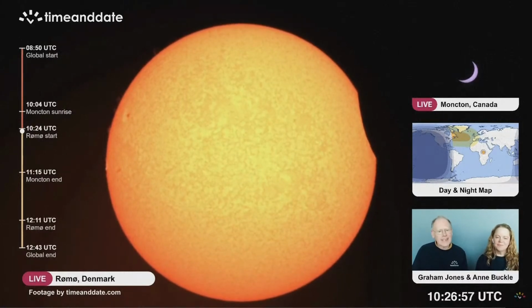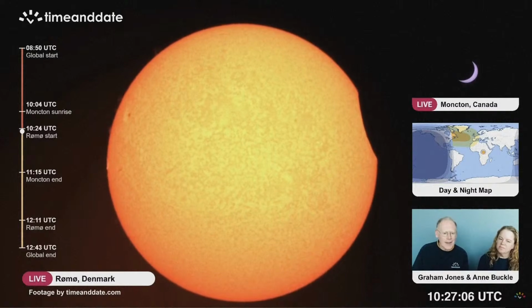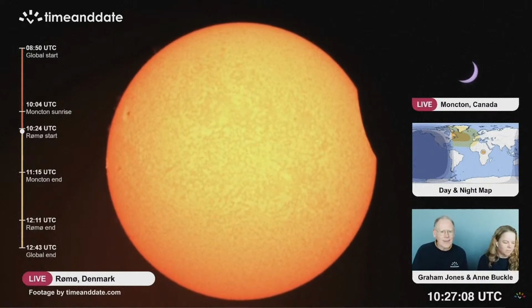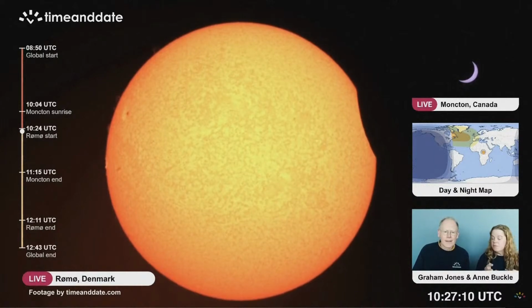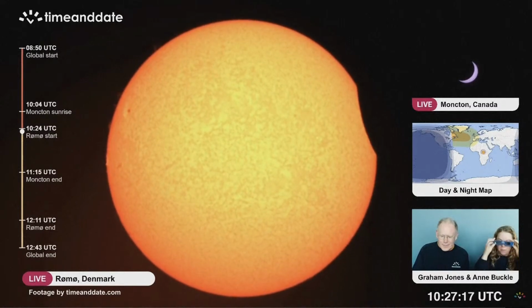So we do see these different brightnesses of the sun, depending on if we're looking towards the center of the sun or looking towards the edge. So some really nice features there on the sun. And we're looking at the sun through a screen. It's all nice and safe. We don't have to worry about our eyes, but I'm going to repeat this until I go blue.